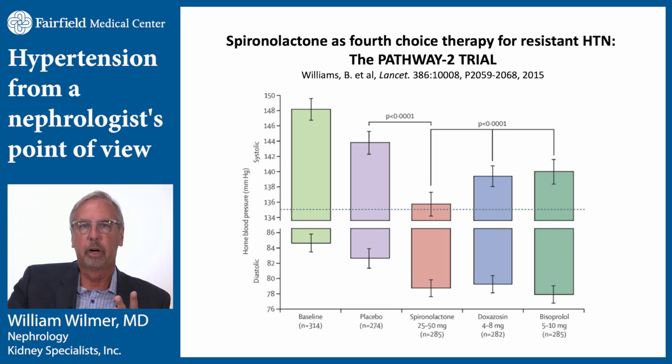ACE inhibitor or ARB, calcium channel blocker, and diuretic are already used, but the patients are still hypertensive. So in this trial, they did nothing, which is placebo. They added spironolactone, doxazosin, which is an alpha blocker, and then they used bisoprolol, which is a beta blocker. And as you see, you get more bang for your buck with spironolactone, either 25 to 50 milligrams a day. The entire trial of this were thousands of patients. Those who followed in the fourth tier, the numbers are down below, and you see there's several hundred, not the thousands. So Pathway 2 let us know maybe there's something to aldosterone. Maybe there's something to aldosterone that's causing refractory or resistant hypertension.